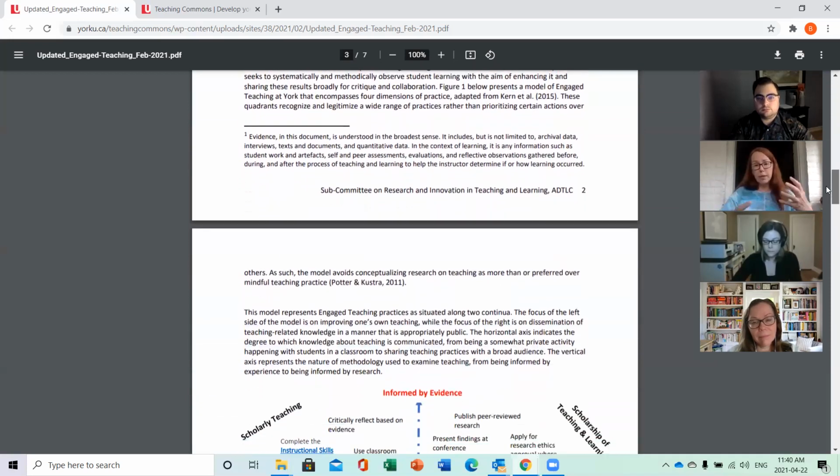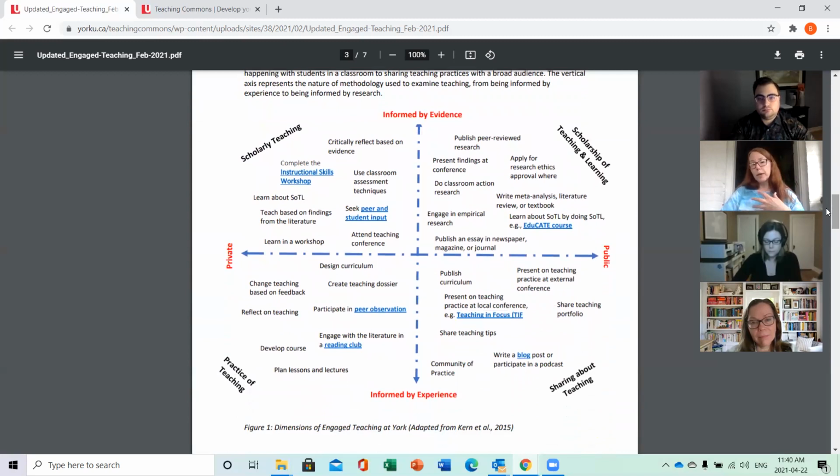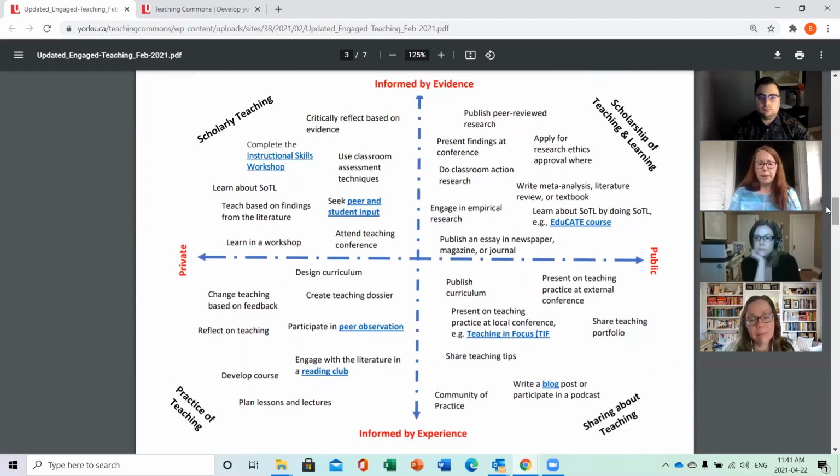And there's enough flexibility and possibility within this model for anyone at York finding themselves in an instructive role to benefit, see where their practice fits within this, and perhaps see a way in which their practice could evolve should they want it to. So for people early on in their careers, working down into the practice of teaching and the sharing of teaching in a more casual, starting off isolated, setting up your work, and then later on perhaps sharing that in a more formal way through TIFF or other conferences.